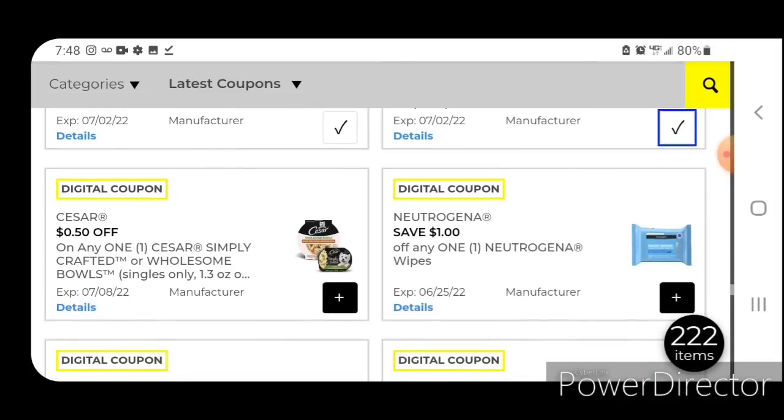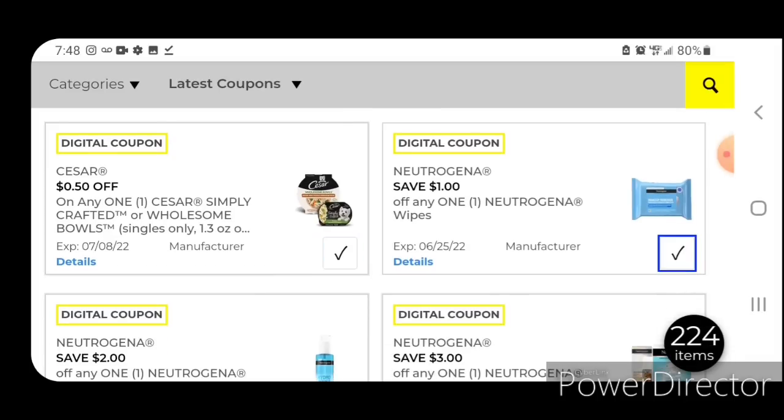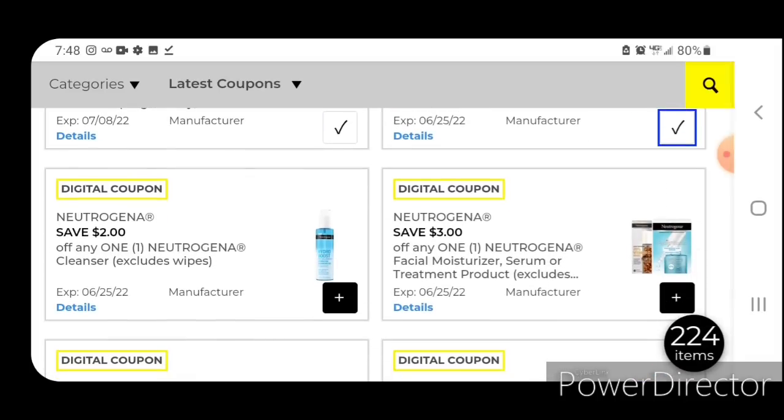We have 50 cents off 1 for the Cesar dog food bowl, so those are priced at $1.80, so after the coupon you're going to pay $1.30. We have 1 off 1 for the Neutrogena wipes. Those are priced at $5, so after the coupon you're going to pay $4. We have 2 off 1 for the Neutrogena cleansers. Those are priced at $4.25, so after the coupon you're going to pay $2.25.